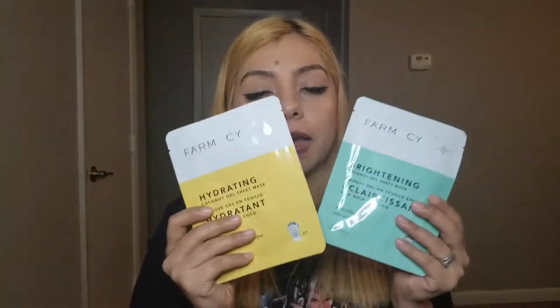I will show you guys my add-ons and what I got extra. But first, I'm going to focus on what I received. And for the 5 samples, I got 2 sheet masks. And I honestly love it when they send me sheet masks because they never just give you 1. They give you like 2 or 3. So I actually got 2. And they're from one of my favorite companies right now, Pharmacy. How cute. I got the brightening and the hydrating.